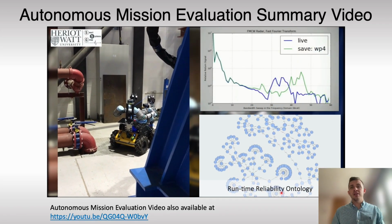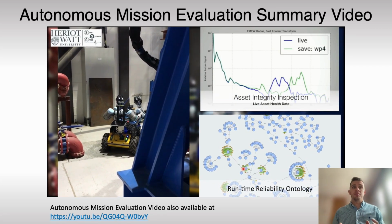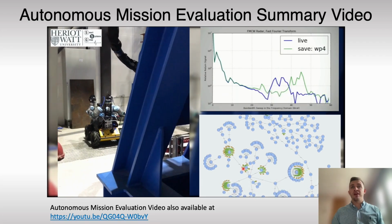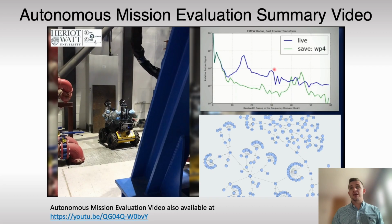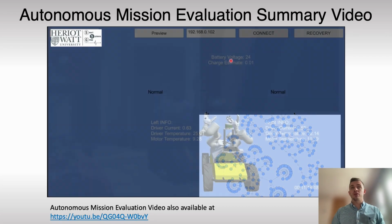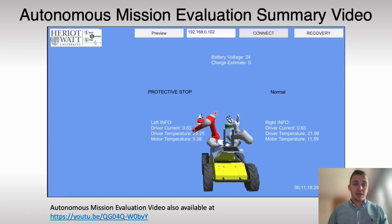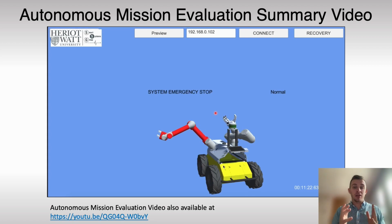And what we're seeing again is the runtime reliability ontology, which is making sure that the robot is operating effectively, and the FMCW radar data where you see here, this is scanning the metal, in fact here it is now, scanning the metal sheet for any corrosion. And what we can do with that is send the robot in to detect in advance if there's any corrosion.